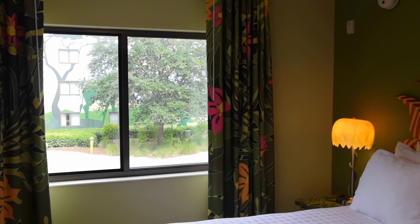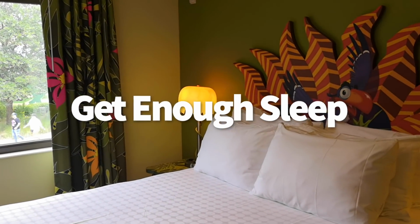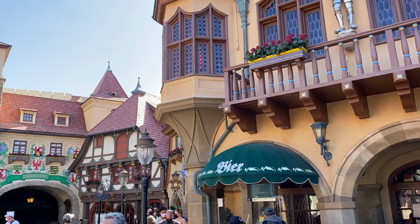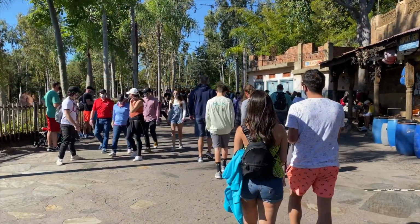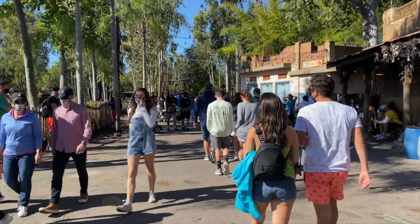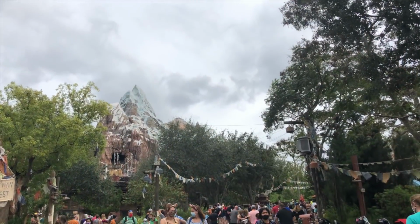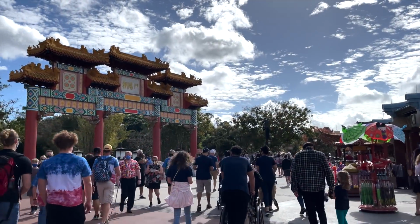Next tip to make Disney World easier, and I'm not even joking with this one, you guys, get enough sleep. Do not underestimate the exhaustion you are going to experience after a full day at Walt Disney World. Your feet are going to kill you. Even with those high quality shoes of yours, you're going to feel sticky and gross after sweating all day. The relentless sun's going to drain you. By the end of the day, you will be wiped out, and you probably, despite our warnings, did not drink enough water. So you're going to be totally dehydrated as well.